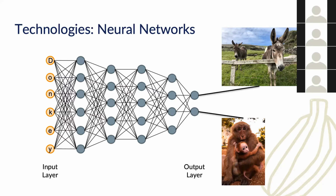It might be a sigmoid function or ReLU, but essentially if each one of these nodes performs the calculation and the output is significant, it will fire on to the following layer of neurons to which it's connected. And so there'll be a cascade through the system of various calculations until such time as it gets to the end and a decision is made.